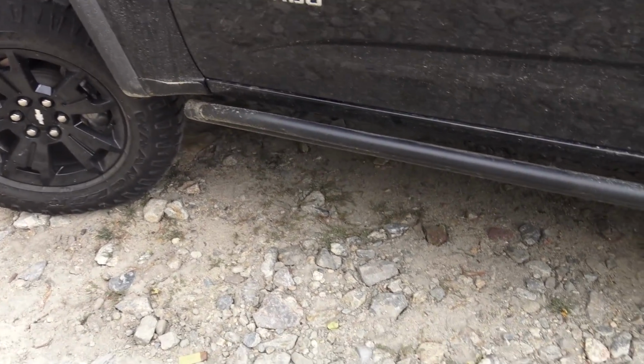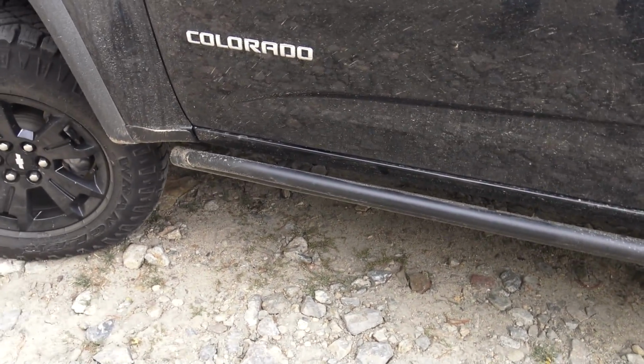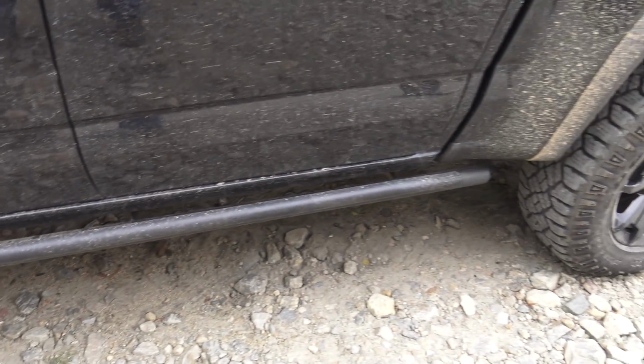Now, part of this off-road package, these rock rails. They're not running boards. You can ride rocks down the hill with them. We do that with our side-by-sides on the frame rails. But this is cool. Keeps the rocks out of your door. Full length of the crew cab.